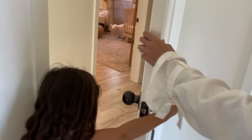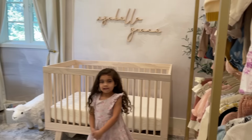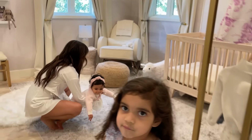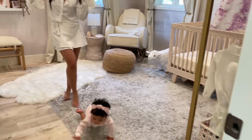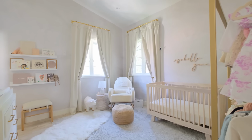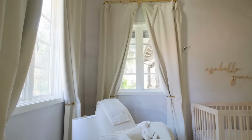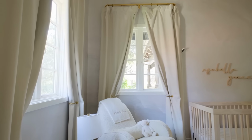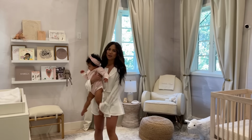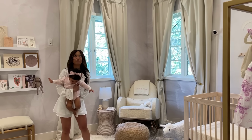Okay, show them Issa's room. This is Issa's room. And we went with kind of a really soft lavender theme for her room. So the wallpaper has a really pretty plaster kind of vibe, like a lavender Venetian plaster. And we just went with a really organic, soft, neutral vibe for this room.